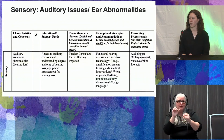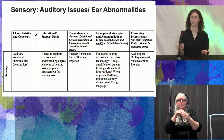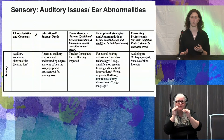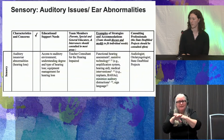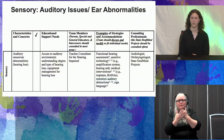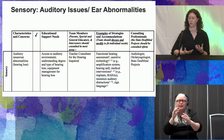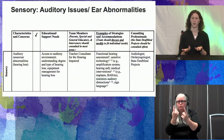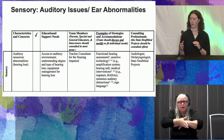And team members here are likely going to include a teacher consultant for the hearing impaired, who, similar to the teacher consultant for the visually impaired, can provide some really helpful strategies for making sure that the student can access the auditory environment at school. Strategies include having regular functional hearing assessments to determine how the child is using their hearing and whether their hearing has changed over time, and making sure that the child is using assistive technology, such as an FM system, consistently across the day.